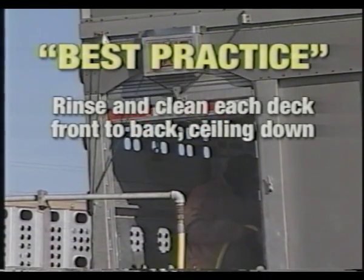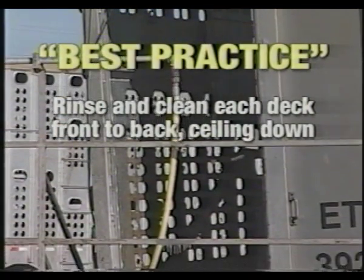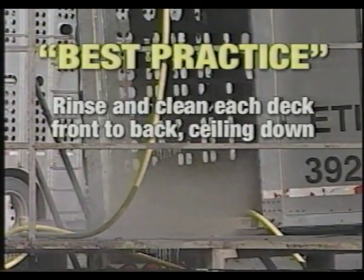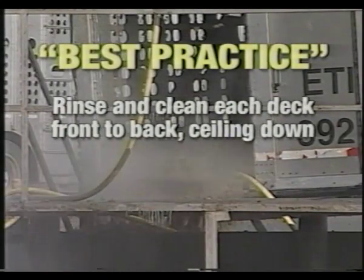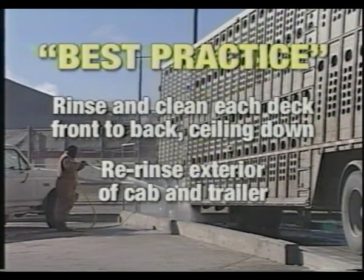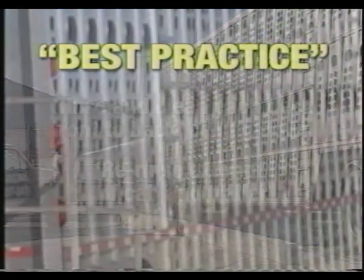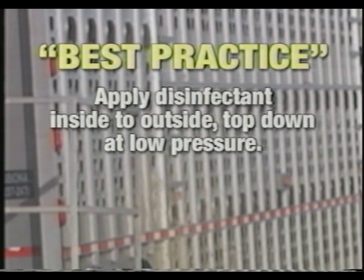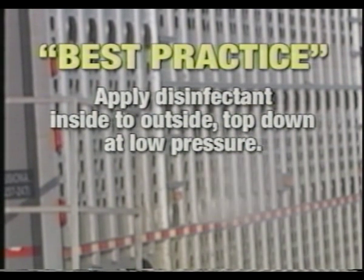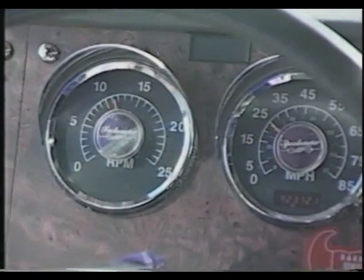Inside the trailer, rinse and clean each deck from front to back and ceiling down starting with the top deck. Get behind gates, into corners, and pay close attention to the ramps and insides of the roll-up doors. The winter panels need cleaning too. Re-rinse the exterior of the trailer and cab to be sure all waste and feces are removed. After the trailer and cab have been washed and rinsed, apply disinfectant at the appropriate dilution rate. Remember the proper order: inside the trailer to outside, top down, both inside and outside, and at low pressure.